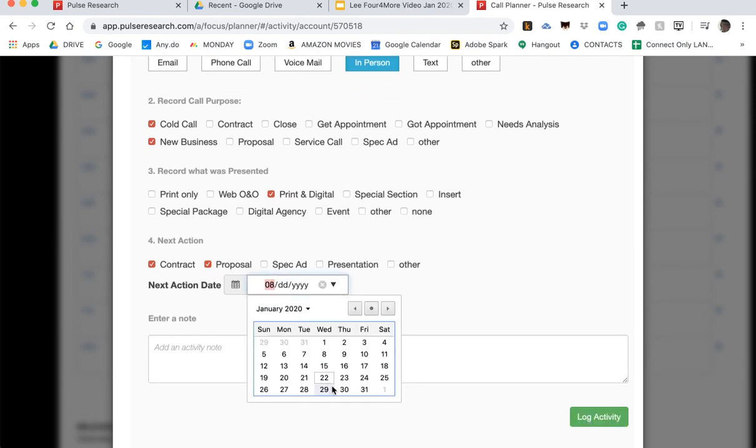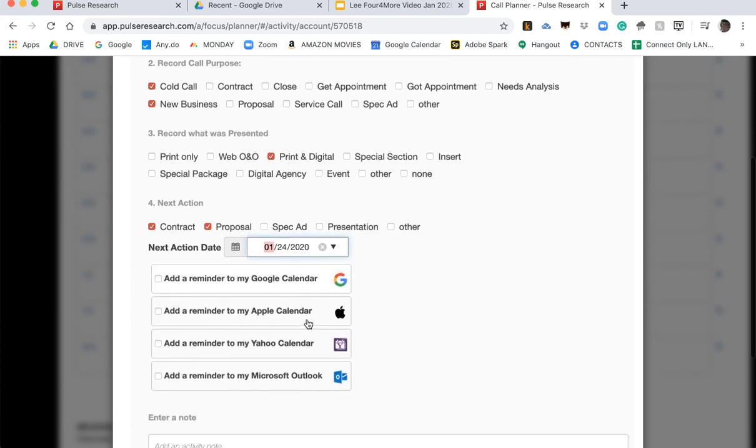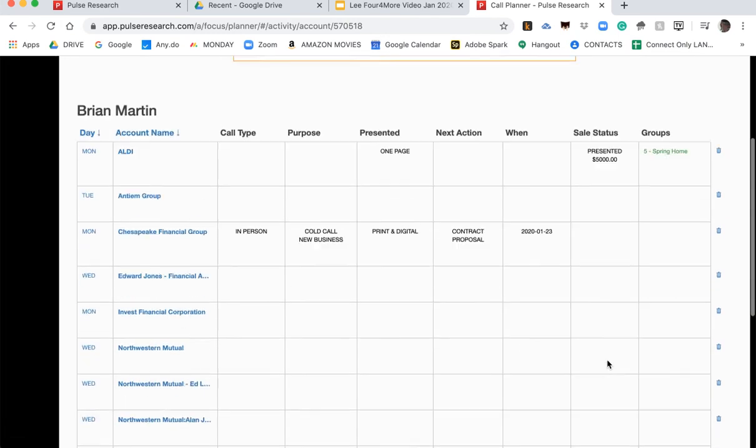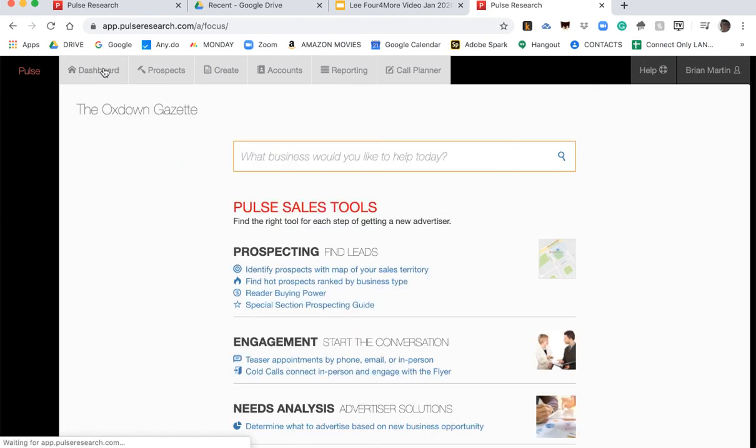You just click here, you click on the date for follow-through, and you can add it to your Google, Apple, Yahoo, or Microsoft Outlook calendar. So you click, it's as simple as that. You can maintain your call list in real time. Let's go back to your dashboard now and show you how quickly, and we'll use the other prospecting tool.